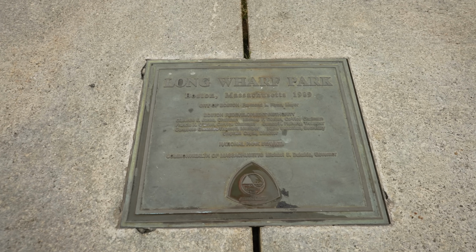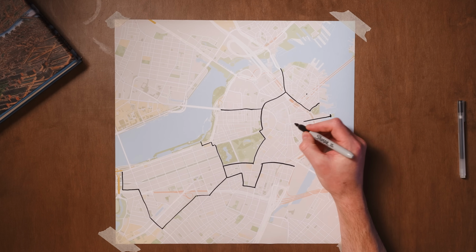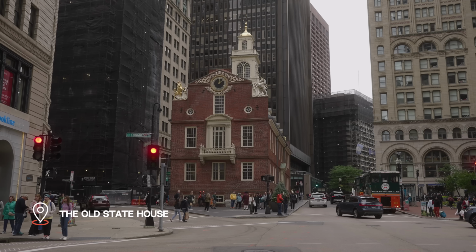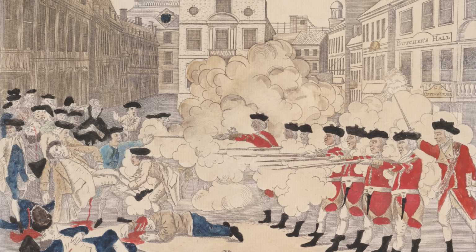To me, the Long Wharf and the road that's there now feels like a symbolic anchor in the city because it runs from the old State House, which was used as a customs house for a while and then eventually became the seat of the government in Massachusetts. It leads from there directly toward the ocean, pointing back toward England, where a lot of the problems and conflict came from that led to the eventual creation of the United States.